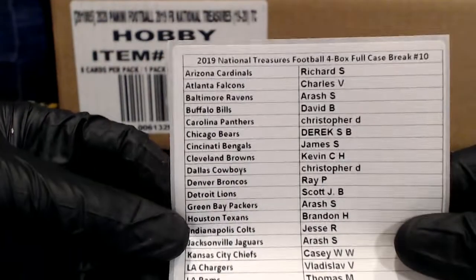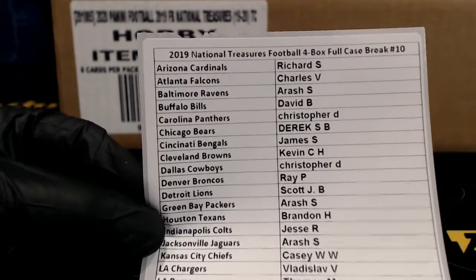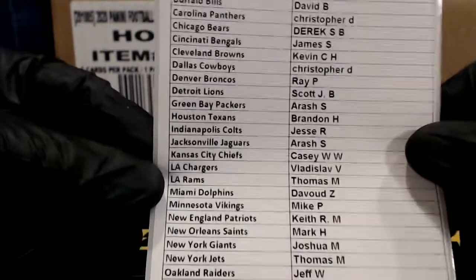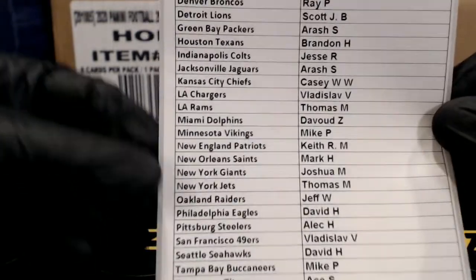All right, here we go, guys. 2019 National Treasures Football 4-box full case break number 10. We do have our last two cases tomorrow night, 11 and 12, so feel free to check those out up on eBay. All right, guys, good luck.